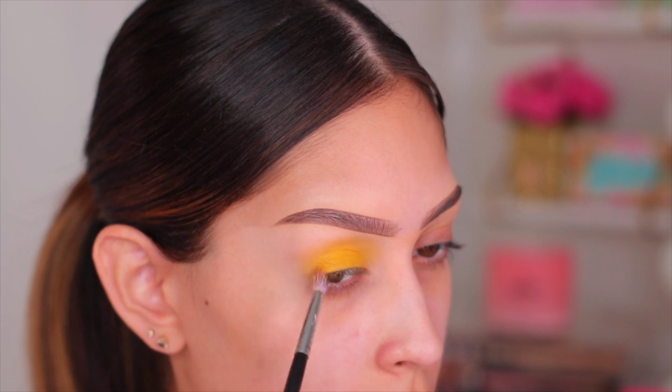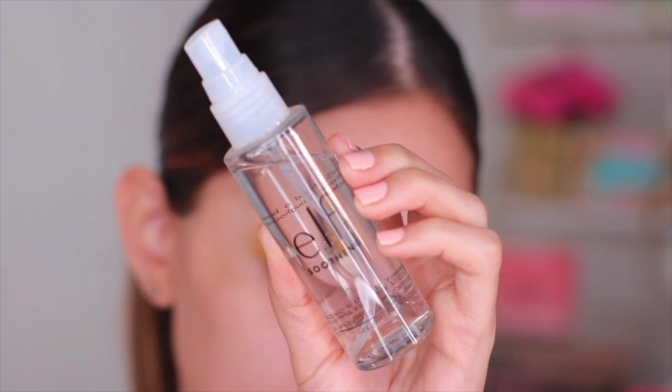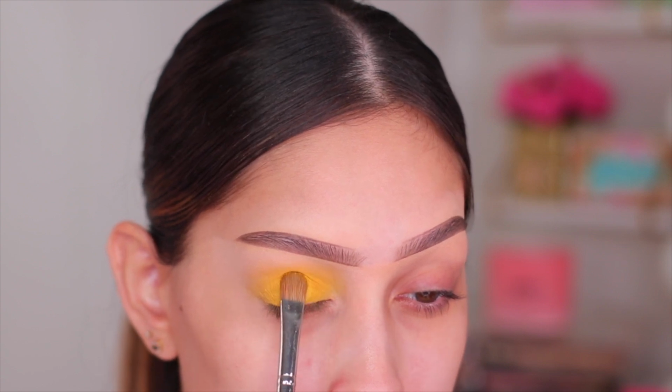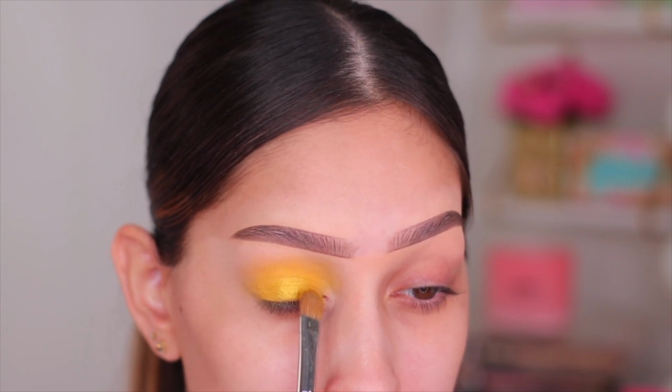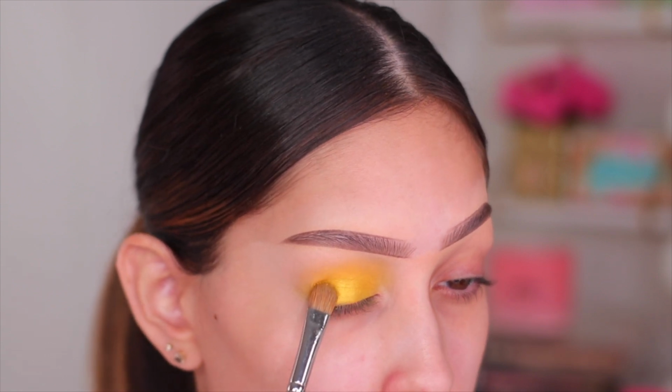So for the shimmer on the lid, I'm also using a shade from this palette, but I am going to go ahead and spritz my brush with this e.l.f. spray. And the shade that I'm going in with here is the shade called Dandy. It was absolutely perfect for this, and that is basically it.